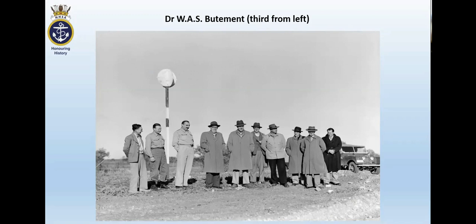Now, Butement received some very sage advice from the British chief scientist, Sir Henry Tizard, in 1949, who visited Australia to get an update on progress in the joint project.